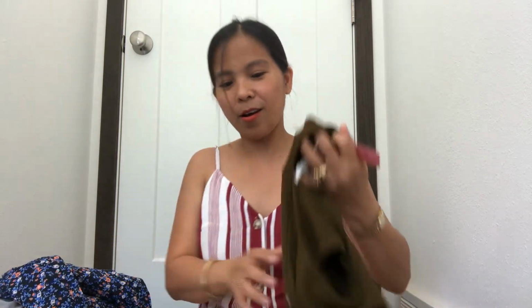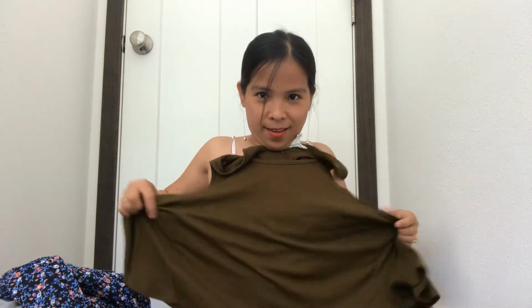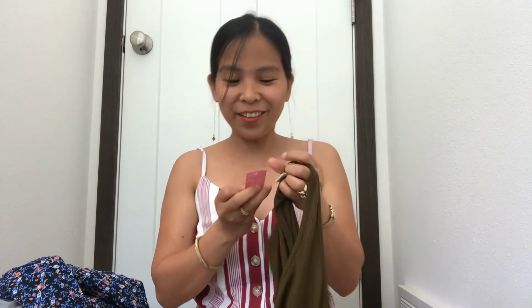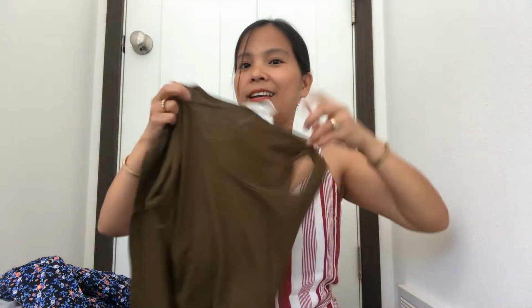Then, oh, I still have another top. It's olive green, as you can see it. I love it because look, the brand is Forever 21, again. And the price is $3, I mean, 90% off, 30 cents na lang siya. Then, for the Philippine peso, it's 15 pesos for this top, Forever 21. I love it. Plain. Olive green.